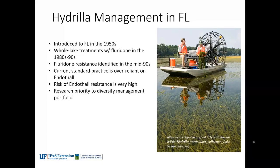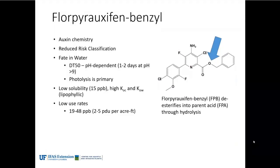However, because it is one of the few options, it is a practice that's over relied on, and it also is vulnerable to resistance development by Hydrilla. And so part of our research agenda over the last decade and a half has been to identify new herbicides to diversify our portfolio so that we can mix and match different active ingredients and different modes of action to mitigate against the development of resistance, hence leading to the development of florpyrauxifen-benzyl as an alternative and in the toolbox for controlling Hydrilla.